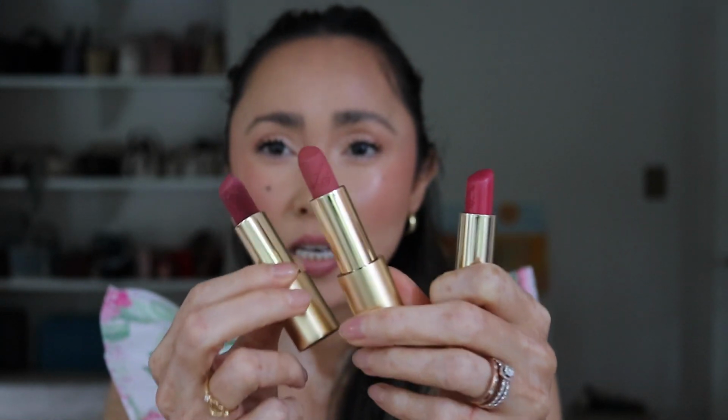I think the brighter one of these is going to be Love of My Life. I think I'm gonna go for Love of My Life because I'm already feeling a little washed out, because that's what I'm looking at on the camera. I feel like this look needs a little bit more intensity. Probably one of my favorite lipsticks from her line. How pretty. And here is my final birthday makeup.